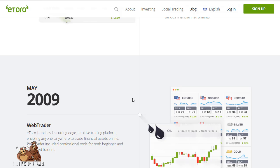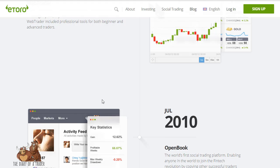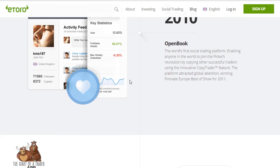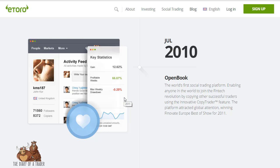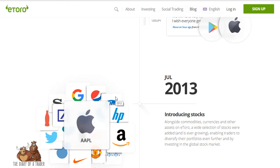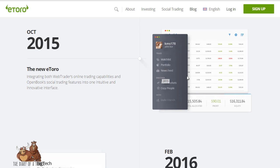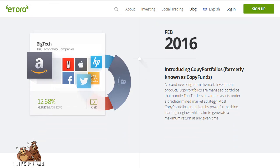I remember that like it was yesterday. Then they finally offered a couple years later Web Trader, which is similar to what you just saw. Open book. Now this is a listing of all of the other traders and how they're doing. And then they got mobile in 2012, introduced stocks, and this is the platform they use now, the new eToro. So pretty straightforward. Like I said, it really is more or less for the new trader or somebody who doesn't want to be bothered if you want somebody else trading your funds.